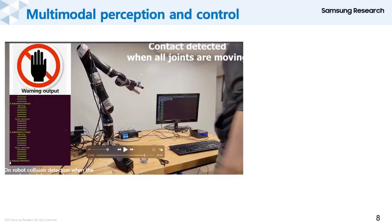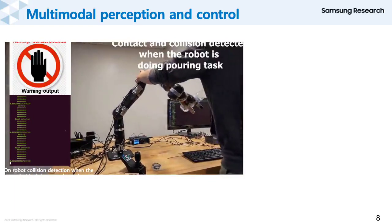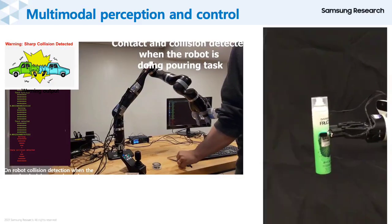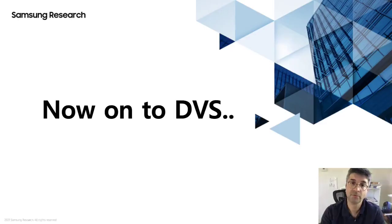We have multiple projects on multimodal perception and control. Here I would like to give you two examples. The first video shows our collision detection and avoidance systems, where the robot uses acoustic surface waves to detect approaching objects and avoid collisions. In the second video, we show our tactile-based control system, where the robot uses tactile feedback to control the velocity of the sliding object. Of course, event-based cameras and dynamic vision systems have been a major focus of our attention.